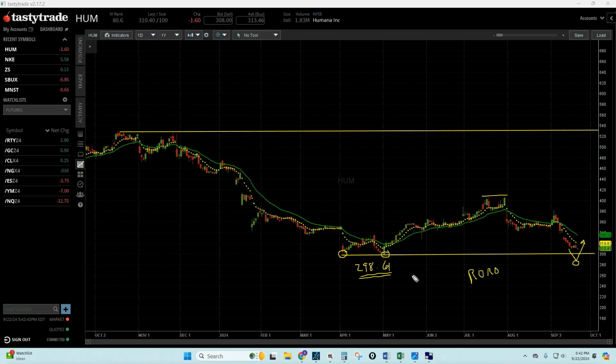Now what happens if it goes below 298.61 and then keeps going? Well, then obviously there's no trade, right? We only want to take this trade if it comes down, even if it goes to 299.5 and all of a sudden the next day it starts lifting, that could be a buy. So I'm not saying it's definitely going to 298.61, but that would be the most ideal situation.